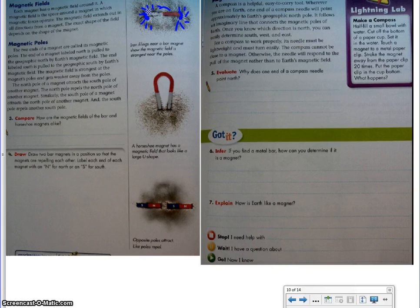All right? And if I look at question number 5, why does one end of the compass needle point north? All right, so I'm going to search back through the text for what causes the compass needle to point north. And as I'm looking, it says, wherever you are on Earth, one end of the compass needle will point approximately to the Earth's geographic north. It follows the imaginary line that connects the magnetic poles. Okay, so it's kind of pulling towards that magnet, or pulling towards that pole.